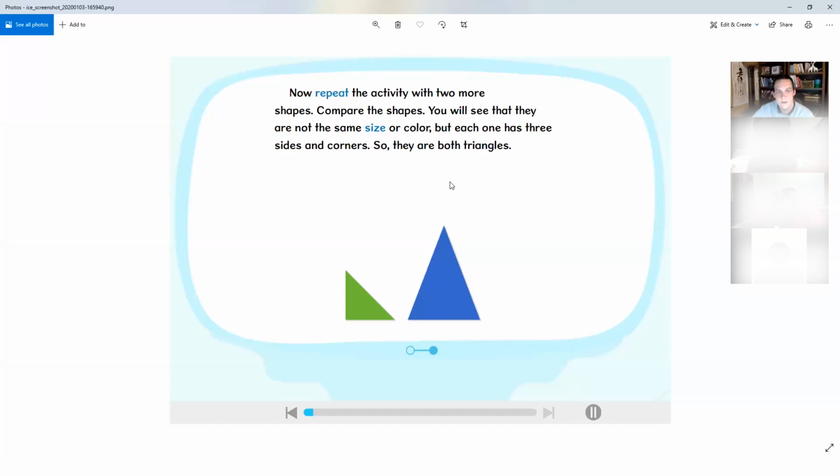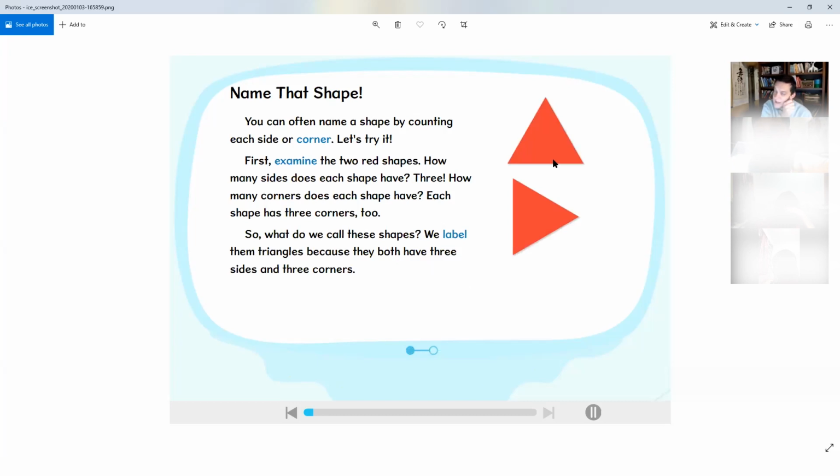Now repeat the actual activity with 2 more shapes. Compare the shapes. You will see that they are not the same size or color, but each one has 3 sides and corners. So they are both triangles. Yeah. And then I think we started last time maybe with Hugo. So let's read it one more time with Lisa. Lisa, help me read this one more time.